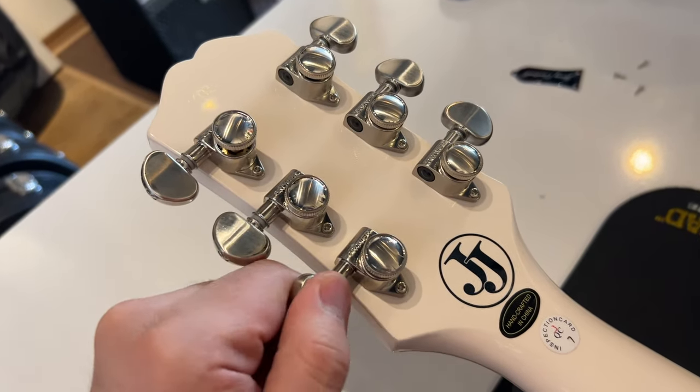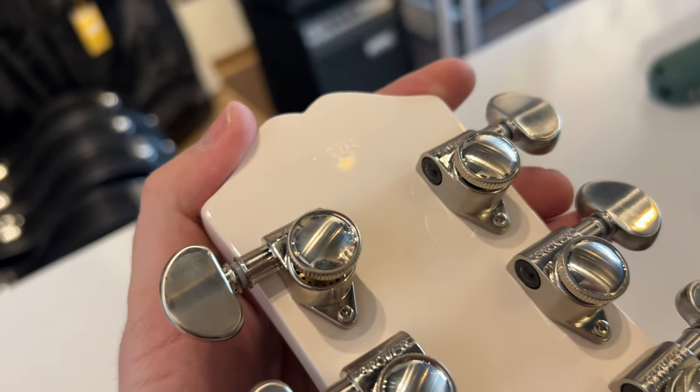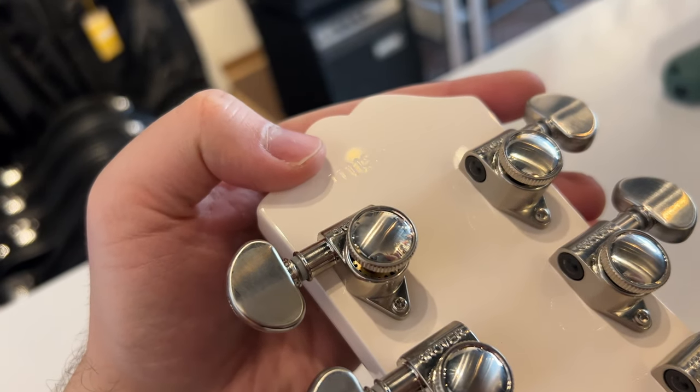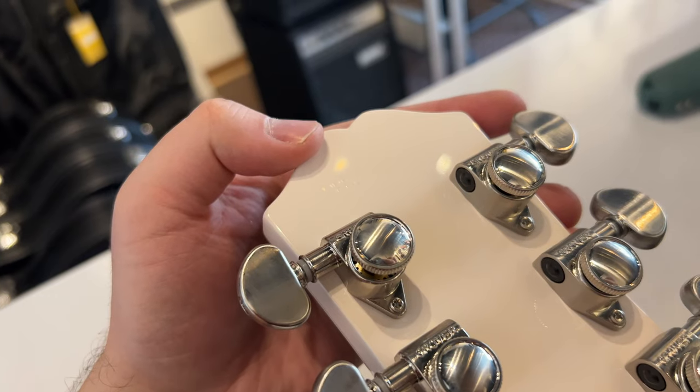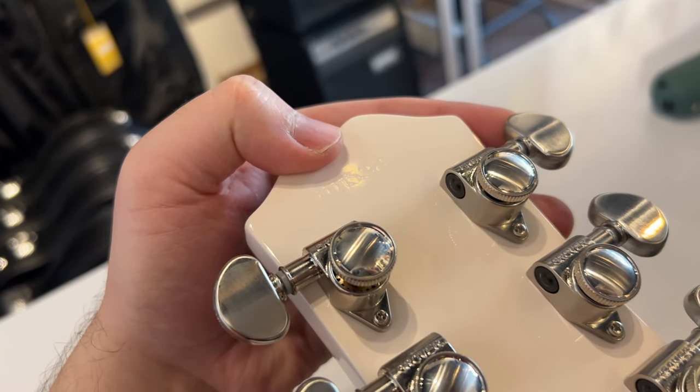I'm gonna weigh and demonstrate for you guys the Grover automatic locking tuners in a second. The barely visible serial number that was also under the pickup, 211115, meaning that this was made in November of 2021. The third number, 15, shows that it was made in the Qingdao Chinese factory.